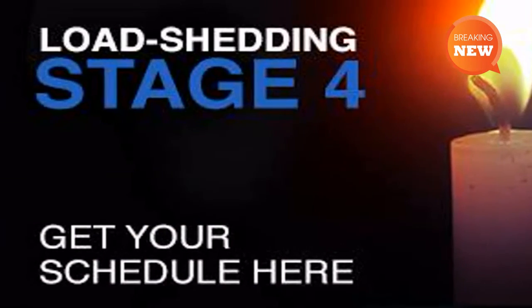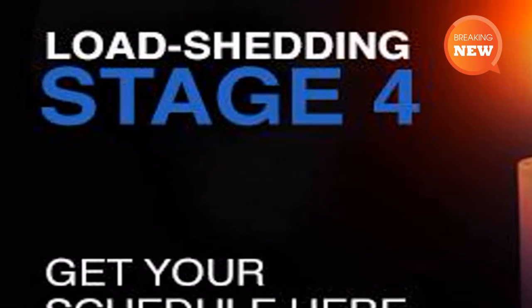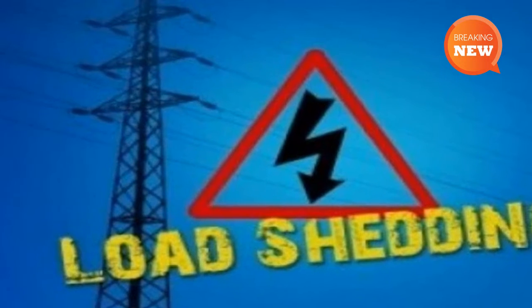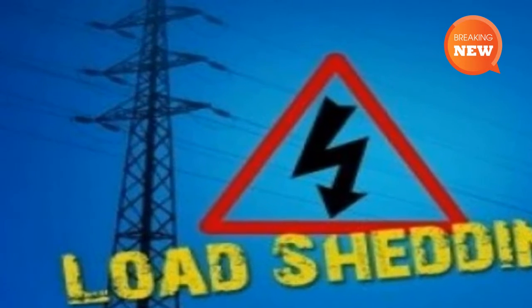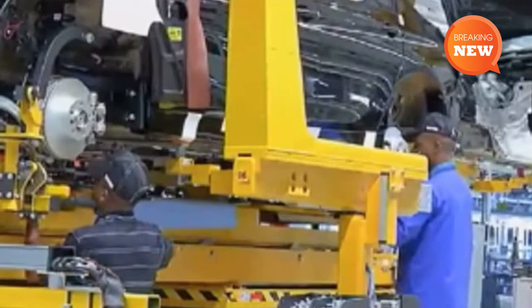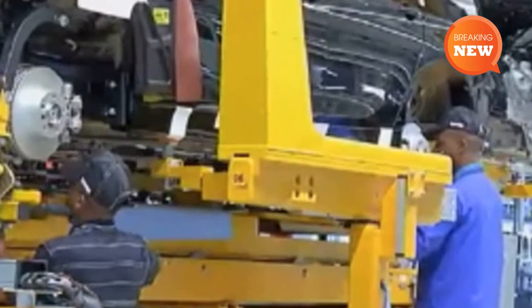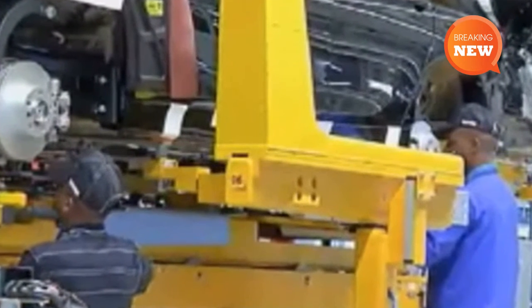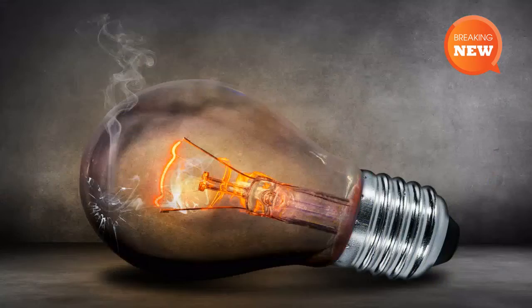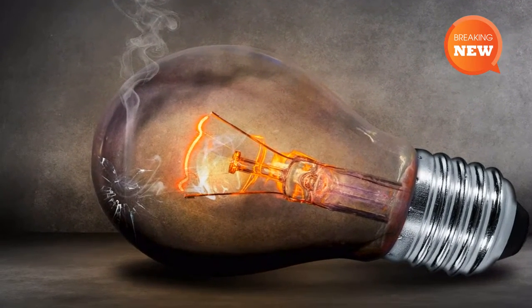Stage 3 will increase the frequency of Stage 2 by 50%, which means you will be scheduled for load shedding 9 times over a 4-day period for 2 hours at a time, or 9 times over an 8-day period for 4 hours at a time. Stage 4 will double the frequency of Stage 2, which means you will be scheduled for load shedding 12 times over a 4-day period for 2 hours at a time, or 12 times over an 8-day period for 4 hours at a time.